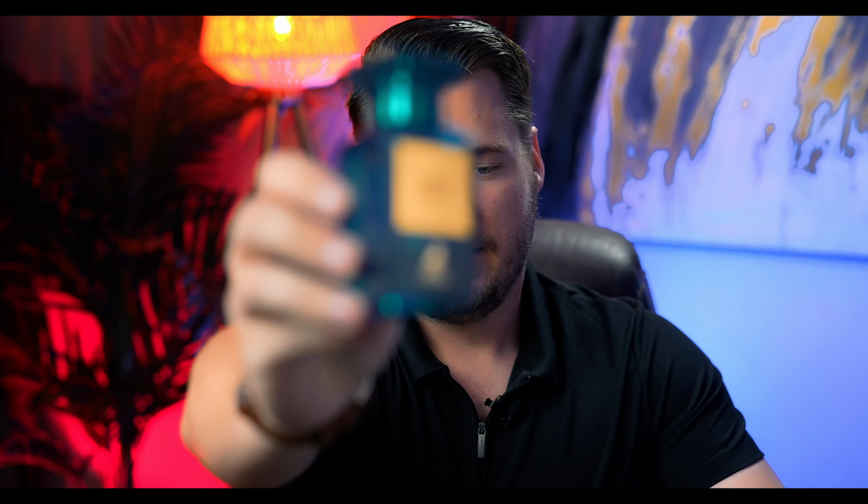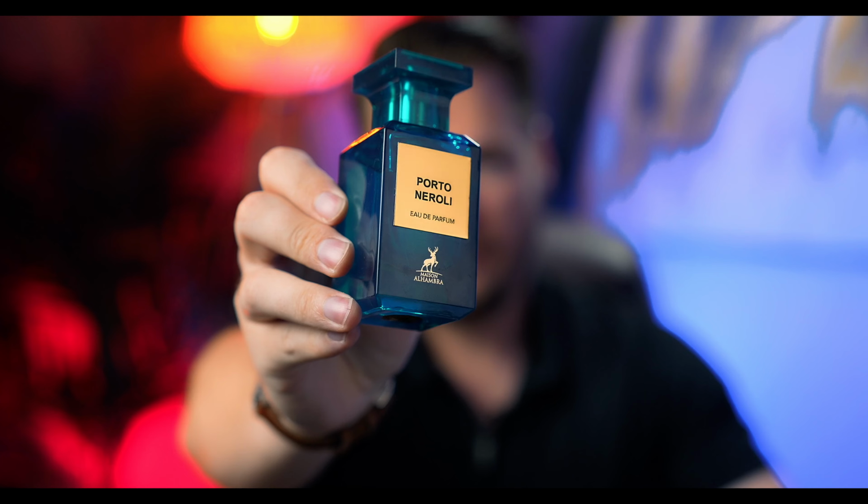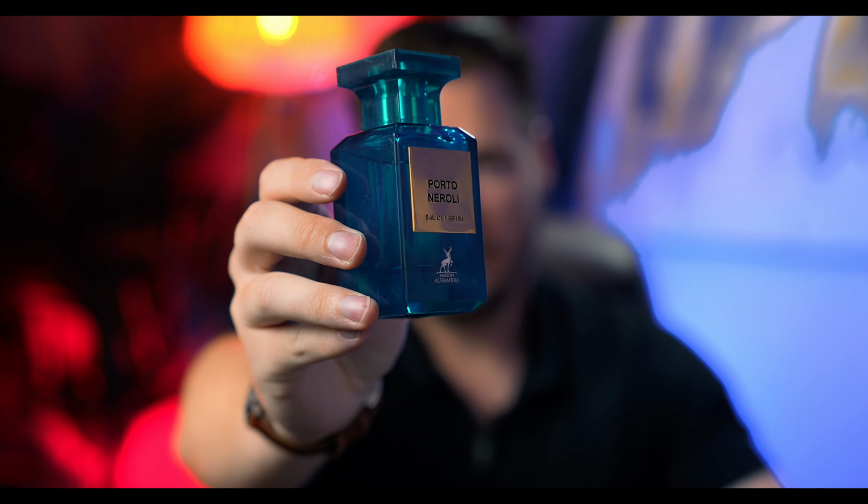And then the second one was Porto Neroli. I recently picked up another fragrance clone of Porto Neroli, or Neroli Portofino, and I like that one a lot more. I have a video coming out this week about it, or maybe next week, I'm not sure, but I'll save my thoughts for that. Anyway, Porto Neroli is great. It's fresh, it's citrusy, and it's also this Neroli character that fit perfectly with that Florida heat.